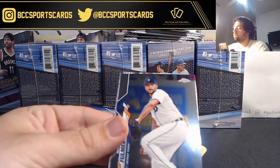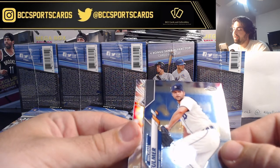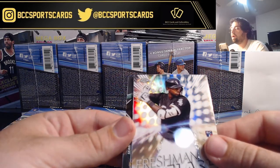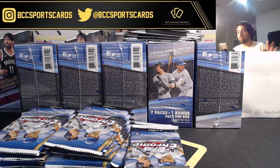Hilliard, Fulmer, Freshman Flash here. It's going to be a Luis Robert. Okay. Got our first Luis Robert of the night here, followed by a Sean Murphy base. Nice Freshman Flash, Luis.